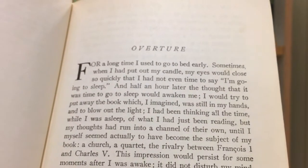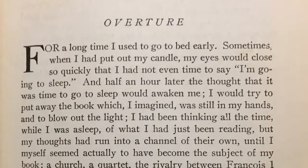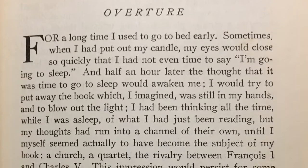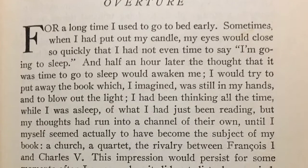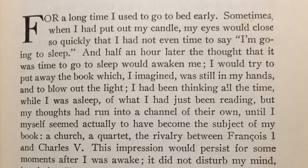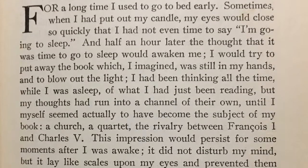For a long time I used to go to bed early. Sometimes when I had put out my candle, my eyes would close so quickly that I had not even time to say, I am going to sleep. And half an hour later, the thought that it was time to go to sleep would awaken me. I would try to put away the book, which I imagined was still in my hands, and to blow out the light.